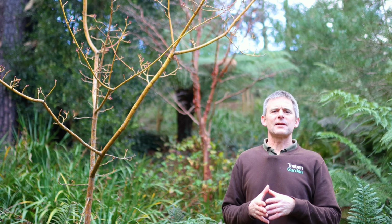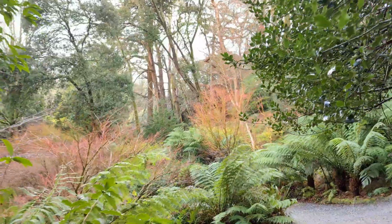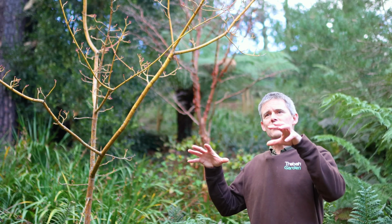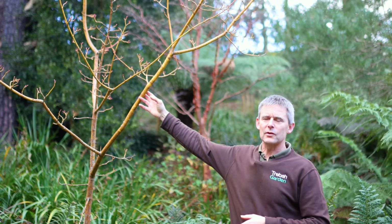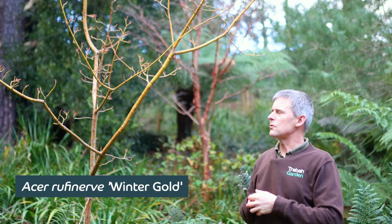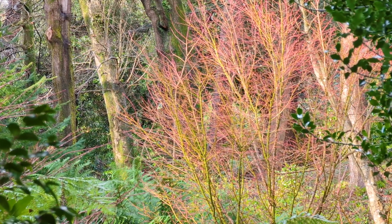The acers around Alice's seat have really come into their own over the last few years, and you can see the lovely contrast at this time of year in particular with these lovely coloured stems. They were chosen with that in mind, so it gives you that winter element of interest. This is Acer rufinerve 'Winter Gold'. It has these lovely gold stems and those new buds just starting to form, ready for the spring this year.